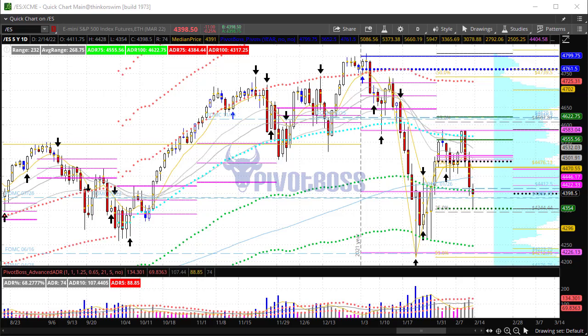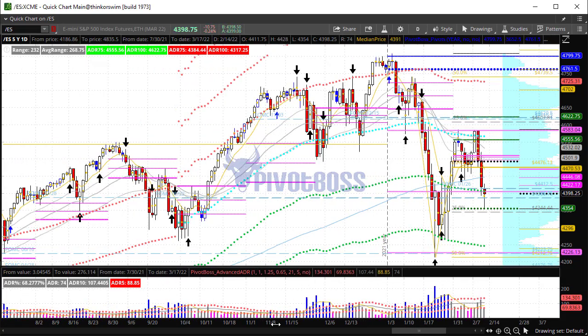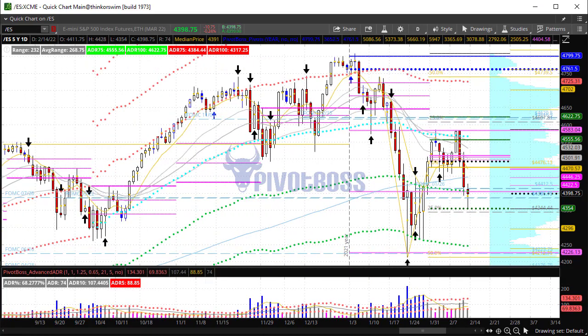Happy Monday, everyone. Here's a look at the ES in the daily time frame. One thing you'll notice, especially if you drop down into the lower time frames, 60-minute, 5-minute, 15-minute, is that price is now back above the previous week's low price. Price was trading below the previous week's low for much of the pre-market, and now popped back above that level. That's going to be a key level to watch today.